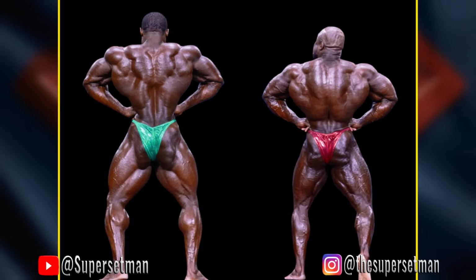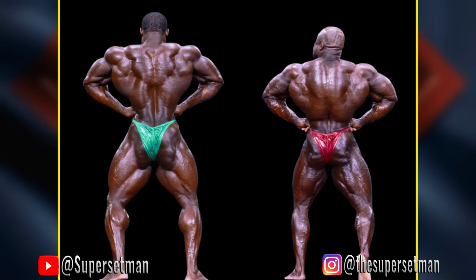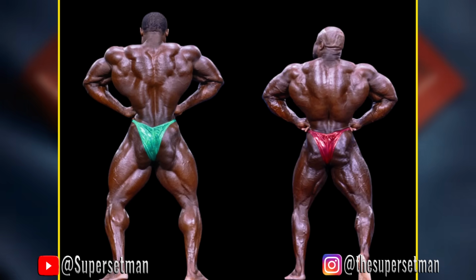Back lat spread, and while downstairs we obviously have the same story, so Brandon has the minimal advantage already. Upper body is also looking similar. In this way, Brandon is winning again.